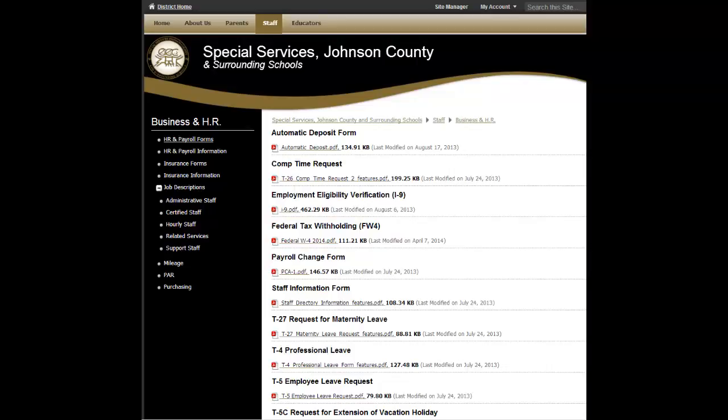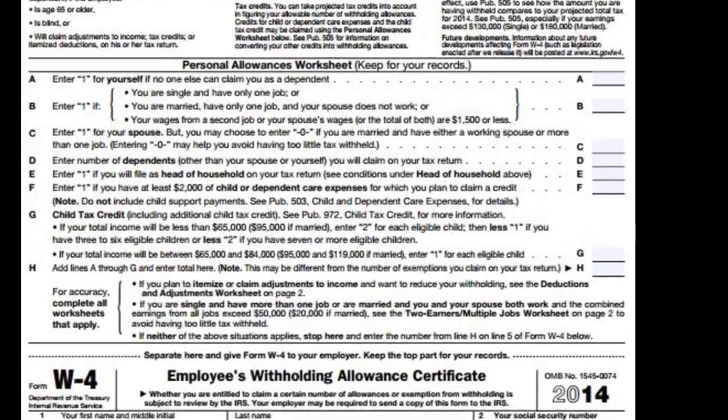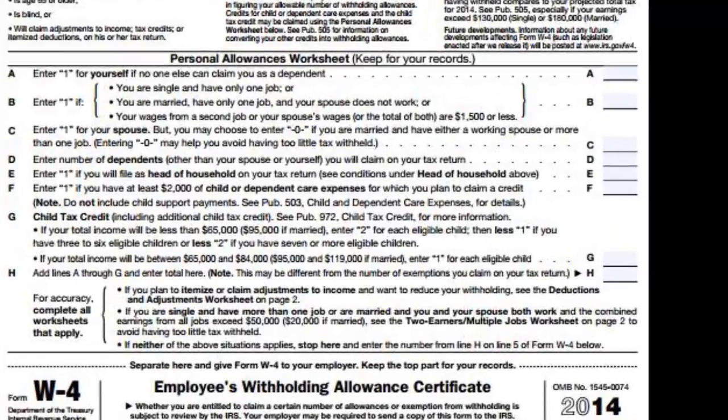Click on the link on the form in the list, then open the form as the box appears in the bottom left of your screen. If you choose to do so, you may complete a personal allowance worksheet and/or the deductions and adjustment worksheet provided in the form, but it is not necessary to do so. You may complete the form using the type and tab form provided, or print it out and print neatly. You will be required to submit a hard copy of the form to the HR office.